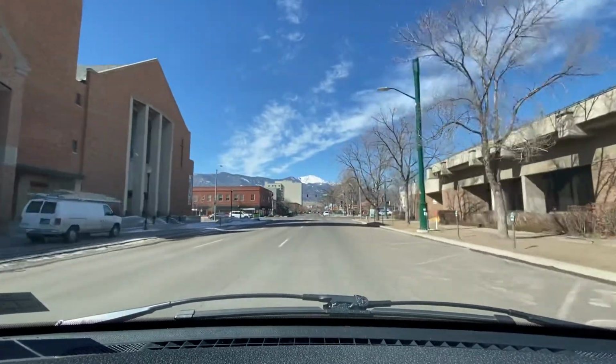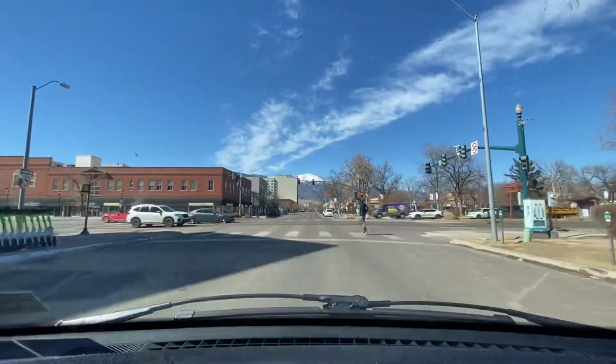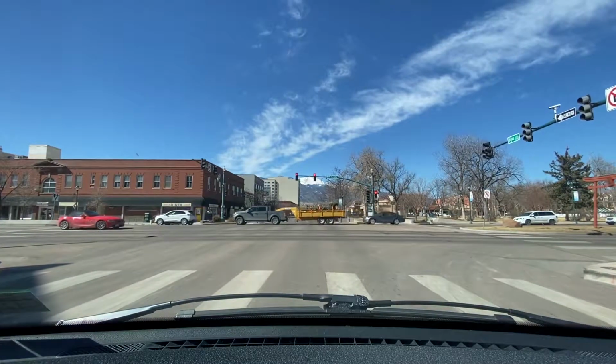First Presbyterian Church again on our left. Man, we got a lot of first churches around here. Which one is the true first? The YMCA on our right. We got a young man crossing the street. Looks like he's listening to some music. Probably just got out of school.